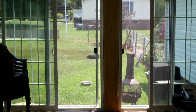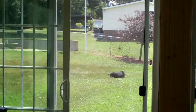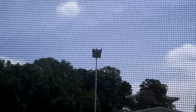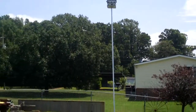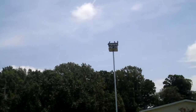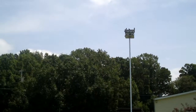Hey everybody, today is July 3rd, 2014, and today I want to do a video of the purple martins out here. Because they're not going to be here much longer. These birds come in at about the first or second week of March, lay their eggs, they raise their babies, and then they fly back to South America. It's a yearly cycle.